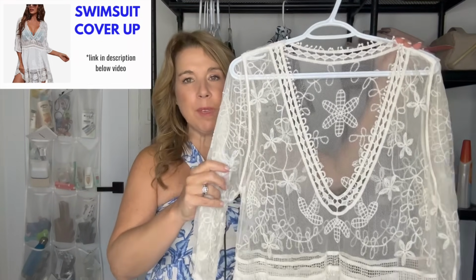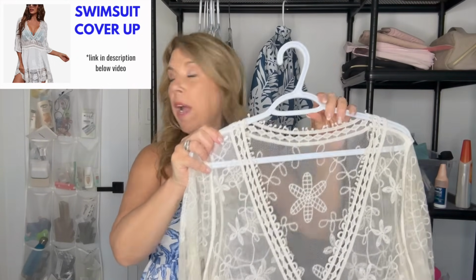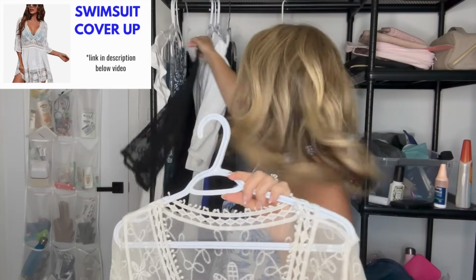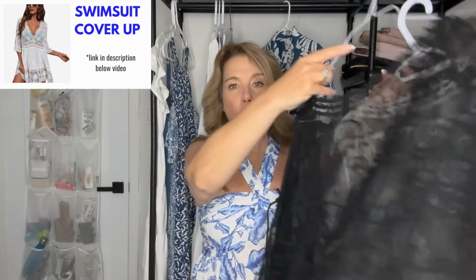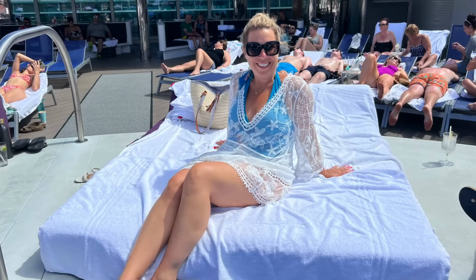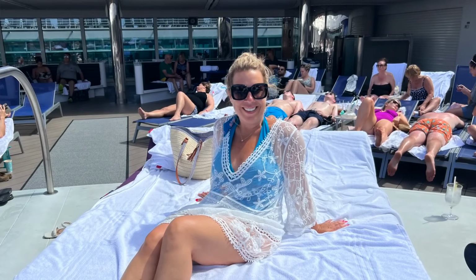I probably should have mentioned this one a little bit earlier, but a swimsuit cover up. So even if you're not on a Caribbean cruise, there's a good chance that you might go into the hot tub. You're going to want to bring a bathing suit, and it is a good idea to bring a cover up with you. Now I do have this one in white. I also have it in black. And honestly, these are so flattering. They cover really well. I do have some other bathing suit cover-ups as well, but these are still my favorites.